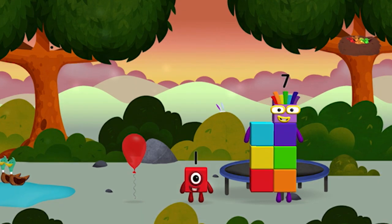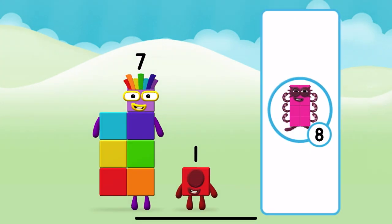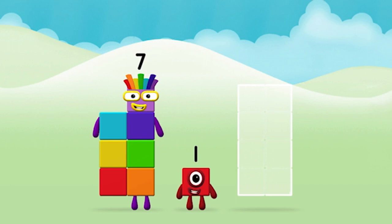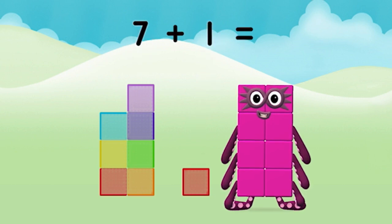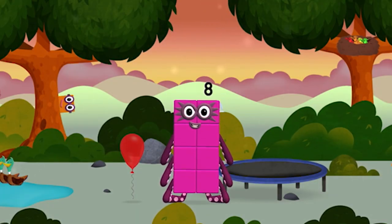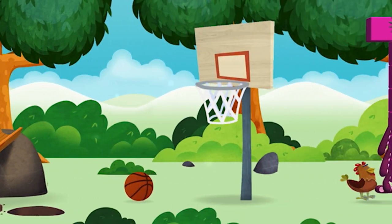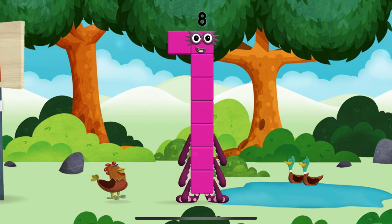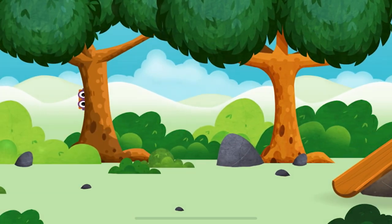Which number block is this? Which number block do you think adding these? Great! Now can you add the number blocks together? Made number block 8. You made a new number block. Can you find them? This is great. Which number block is this?